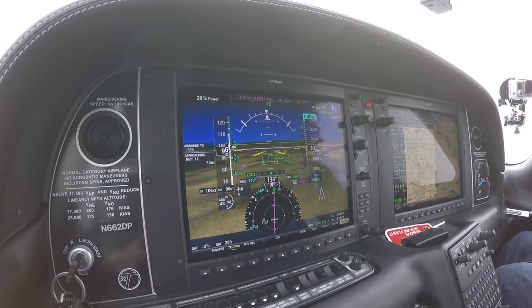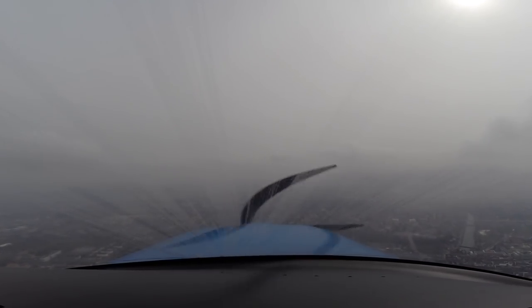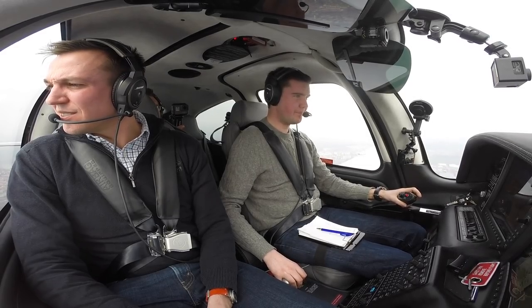Runway in sight. Runway's assured. Roger. Yeah, got it. November 2 Delta Papa, tailwind 320 degrees, 6 knots, runway 14, clear to land. Clear to land, number 2 Delta Papa.